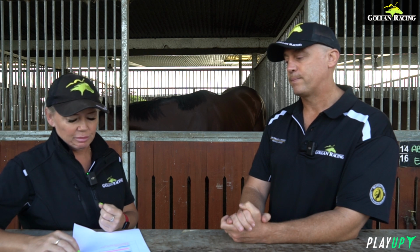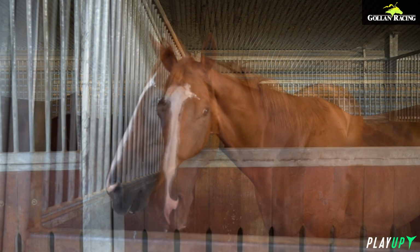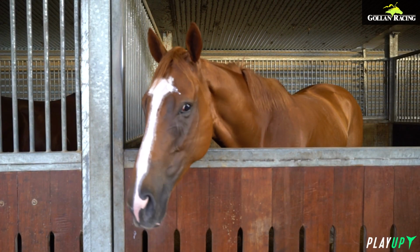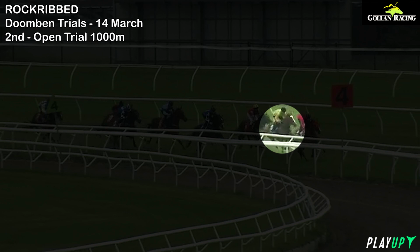Okay, Rockribbed is the third one, 56 kilos. Ryan Millane will ride him from Barrier 5. He's paying $14 to win with PlayUp and $4.80 for the place. He will be first up on Saturday after being scratched a couple of weeks ago.